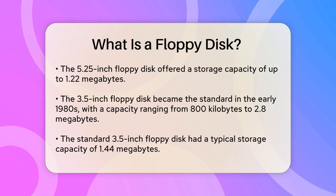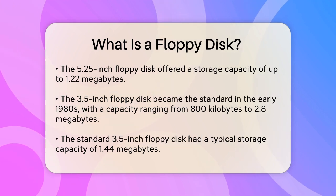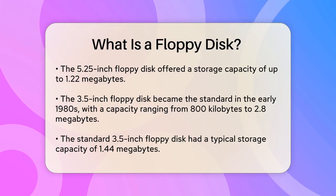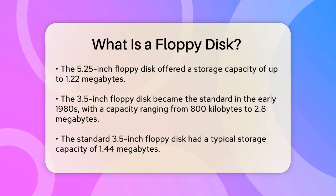The 3.5-inch floppy disk was particularly popular because it was more durable and had a higher storage capacity, ranging from 800 kilobytes to 2.8 megabytes, with the standard being 1.4 megabytes. These disks were double-sided, meaning they could store data on both sides of the magnetic medium.